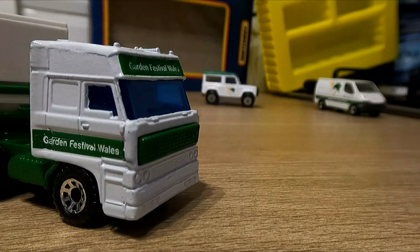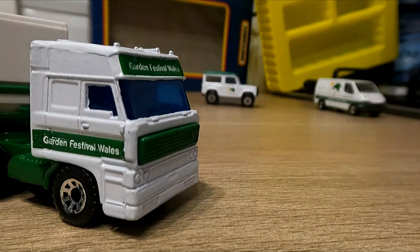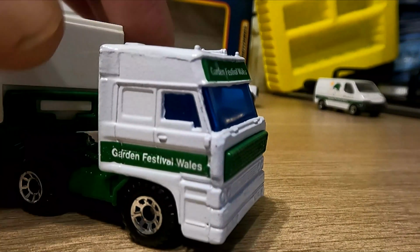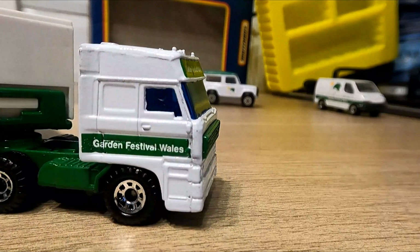We just got a little run by with the lorries now, and the vans and the vehicles. Like I said, they are absolutely in pristine condition.